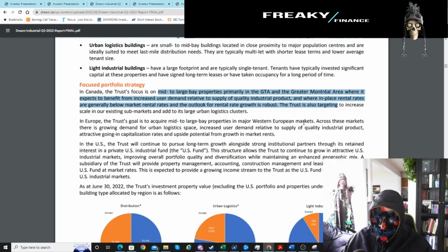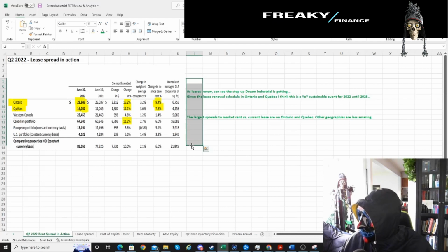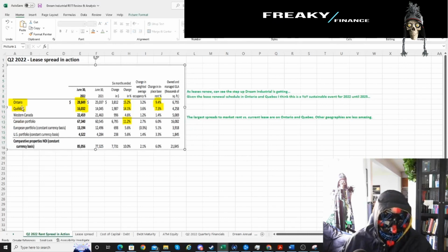And then they have an investment in the US. Let's see the rent spread in action, and then we'll go through the numbers because it helps explain what I'm seeing. So here you can see Ontario and Quebec, which are the big guys for them. You can see Ontario is actually bigger than all of Western Canada for them.